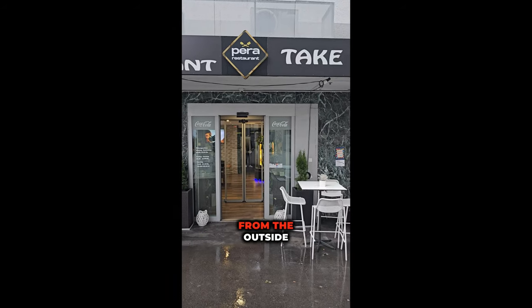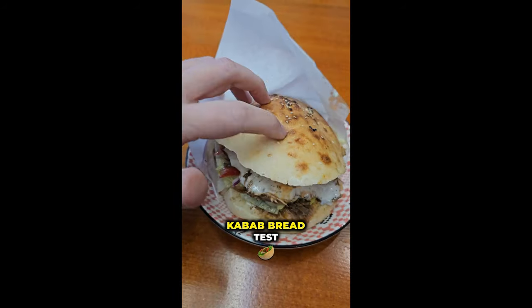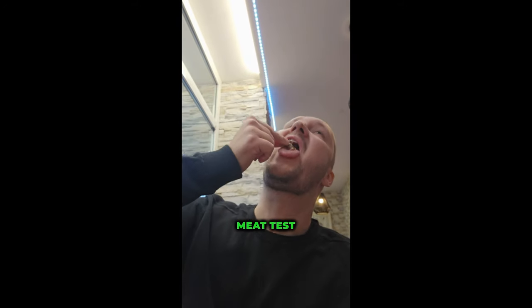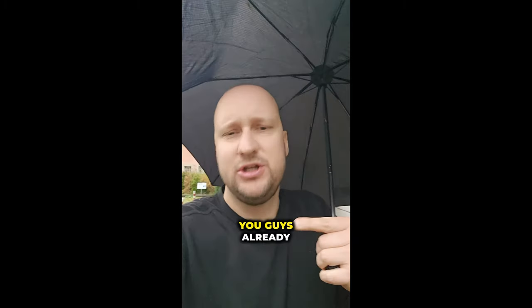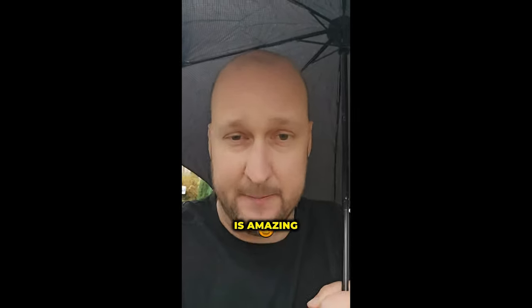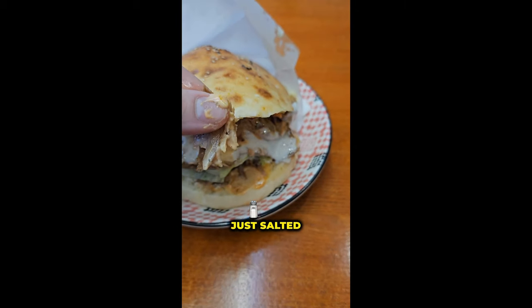This is Para Restaurant from the outside, and inside it's also very nice. Here is the whole kebab, bread test, meat test, and now the whole thing. Para Restaurant in Kloten. You guys already saw the pictures. This kebab is amazing. Homemade sliced veal meat, delicious flavor, just salted, excellent stuff.